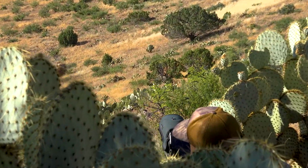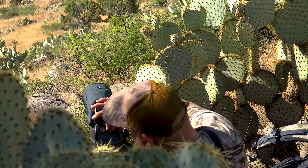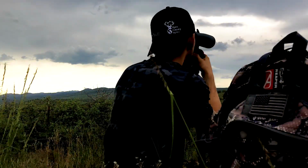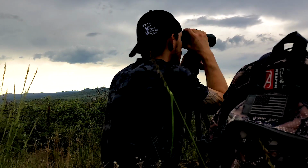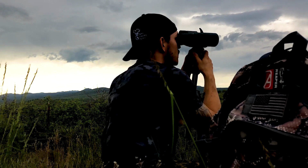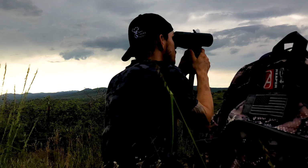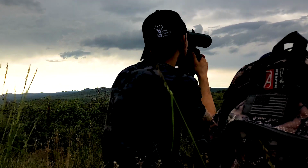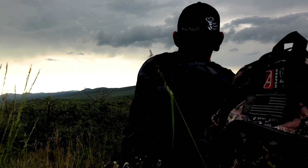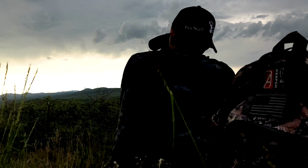Everyone has a different approach to glassing, and you're always going to have someone else contradict the way you do it as if their way is fact. Truth is, everyone develops their own technique. I personally sit down at a spot, break out my binos and tripod, and take a quick glance over the area that I'm about to inspect, just to see if anything pops out at me right away. Sometimes you're just plain lucky and your target is standing there boldly in plain sight. If that's not the case, then a more thorough glassing session is required.